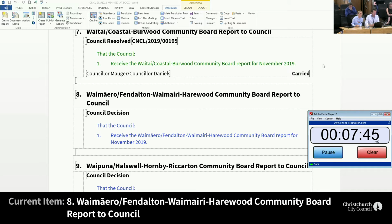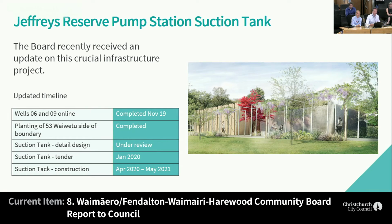So the Jeffreys suction tank. Yep, there we go. The Jeffreys Reserve Pump suction tank. So things are going along smoothly, which is great for the residents and obviously great for the city, as this is a pump that is severely necessary for the water quality as well.